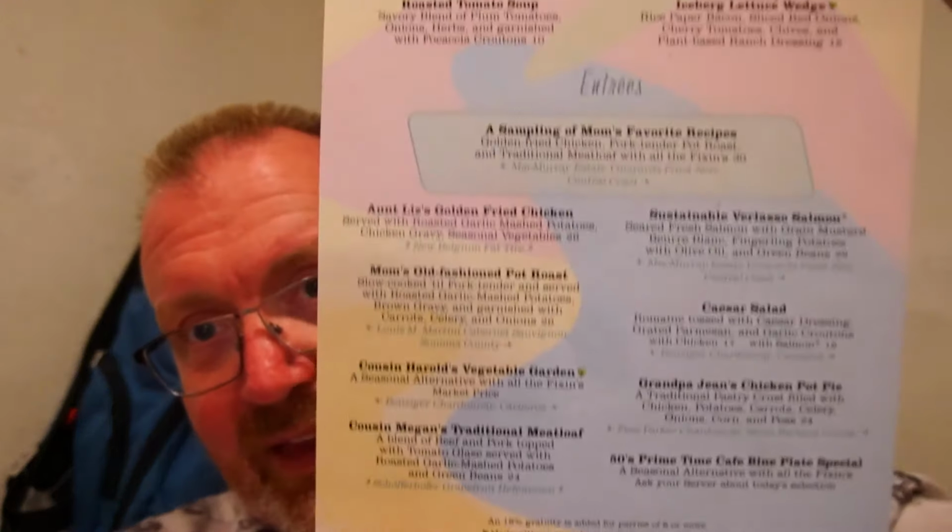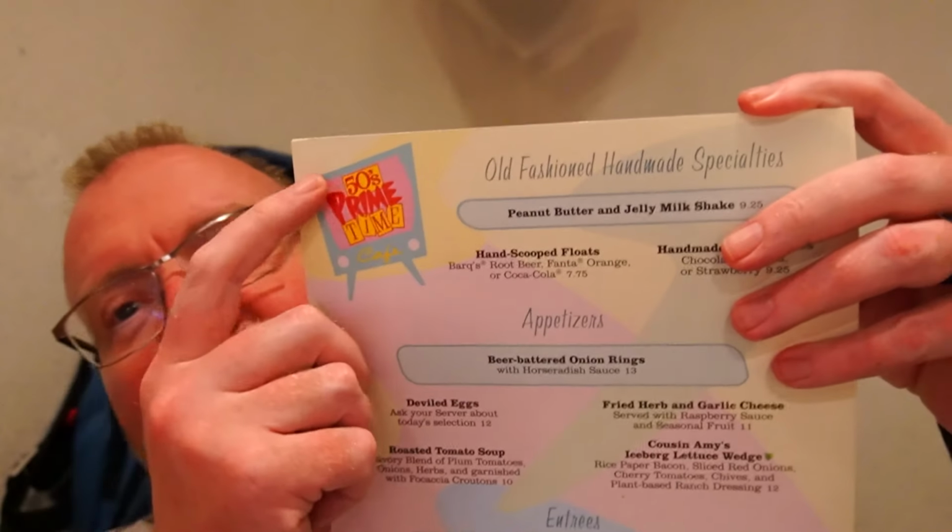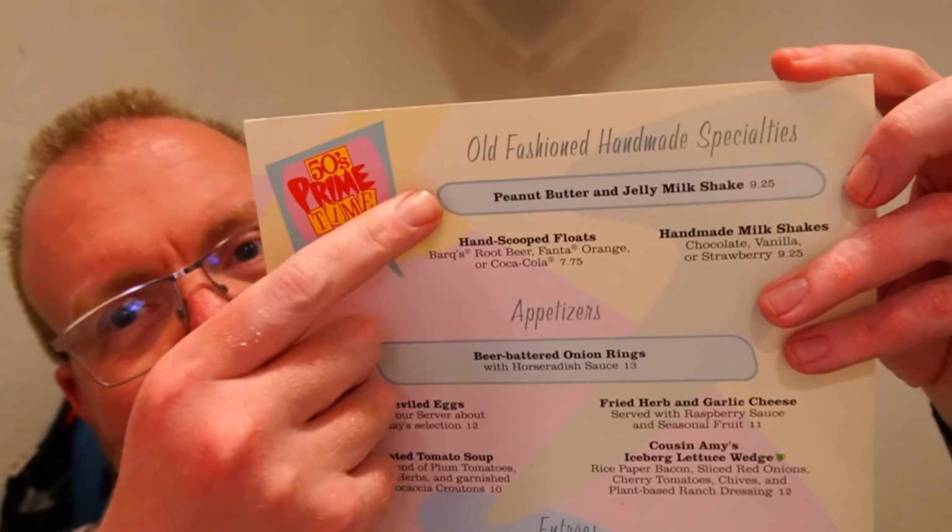Well, we've been seated and we have Uncle Tim, and they've been giving us the menu, and there's also a shrimp and grits blue plate special that sounds really good. The menu is a lot of fun. Lots of choices. One of my favorite things is right up here on the top, the peanut butter and jelly milkshake. That'll be my dessert. But we're gonna go through it.